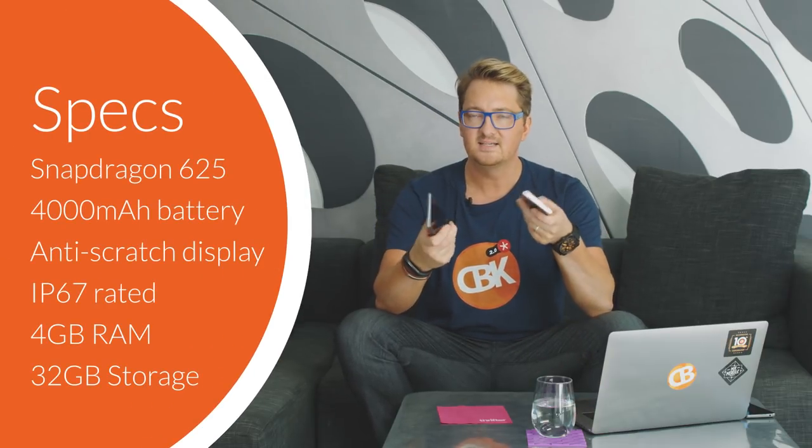CrackBerry.com. It's coming to select markets. It's not gonna be everywhere, so you're gonna have to stay tuned to see exactly what regions will be getting it. And if you think about the specs, it's a really nice complementary sibling device to the Key One.